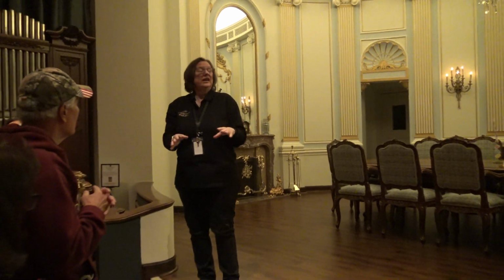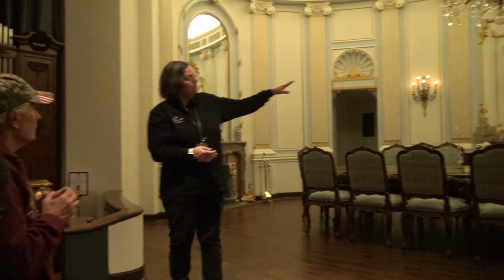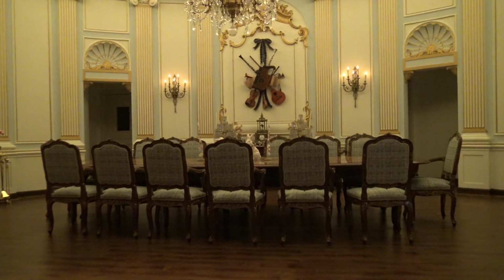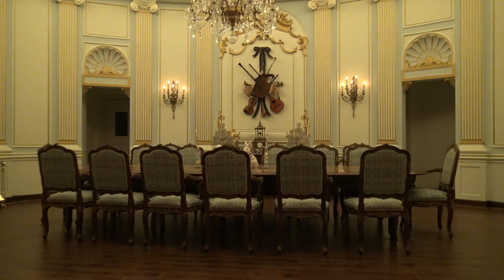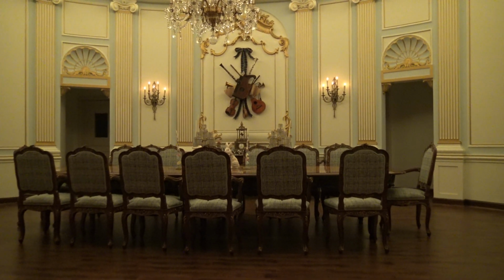Wow. Right now, it was right here. We have a full kitchen and pantry behind. Now the table and chairs, not antiques. They were built for the room in the Louis XV style. And that's why if you look very carefully at the chairs, you'll notice they only have one arm.